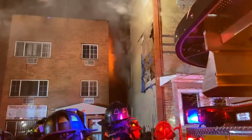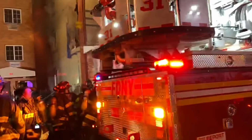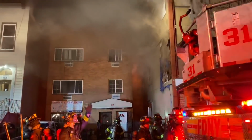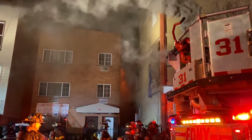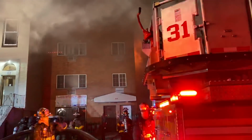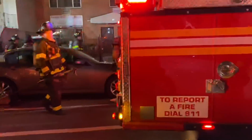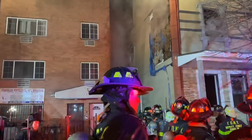Turn it up. Back up. All right, they're gonna back the tower ladder off, and set up the tower ladder so we're gonna put it in operation. I'm gonna go take a peek in the back just in case.